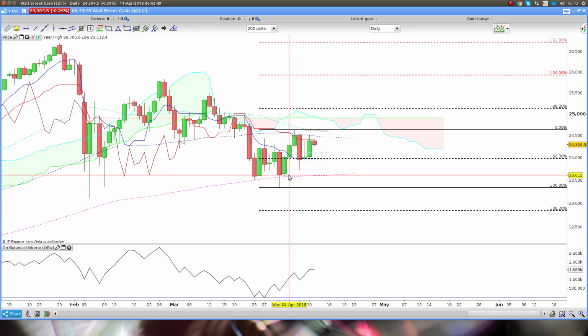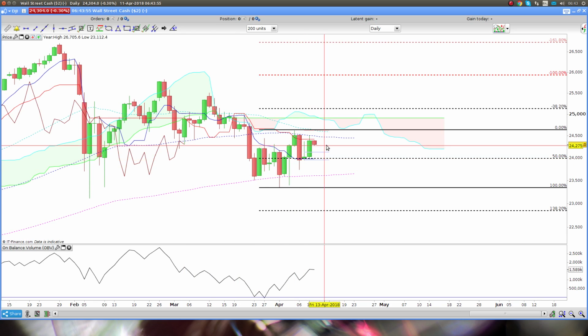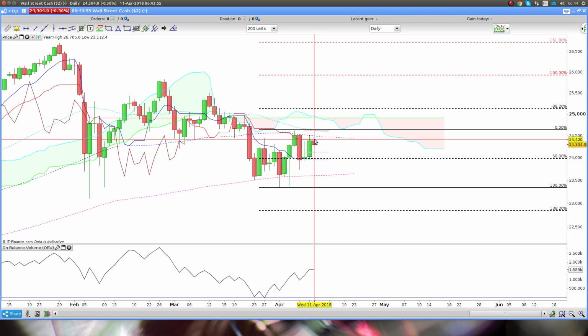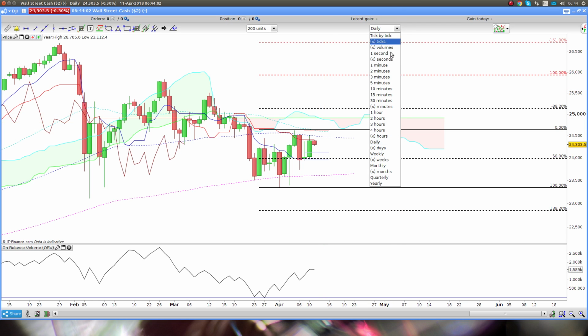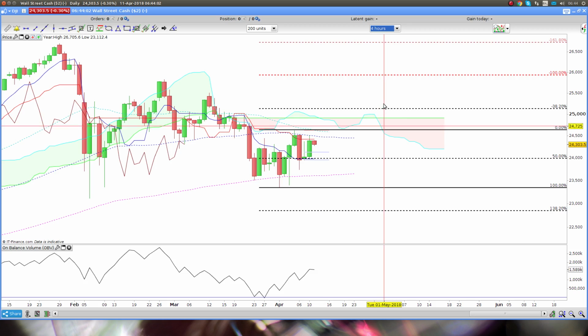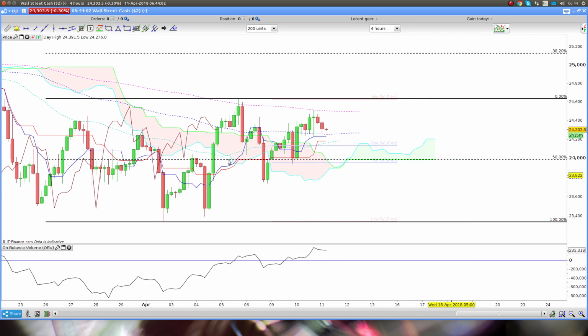Okay, so the daily, there's nothing really to write home about. We're looking for a break above Kijunsen, the red line here, which will also be the 100 EMA, for a push to try and get through last week's high, and then if it pushes above that, it will give us an attack at the cloud. But right now, let's rather drill down to the 4 hour so we can see what's going on here.